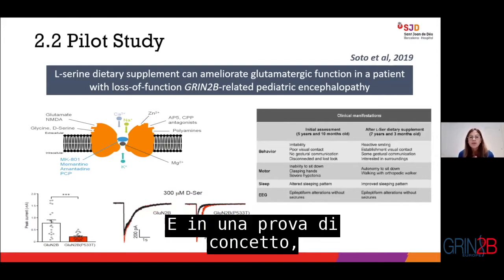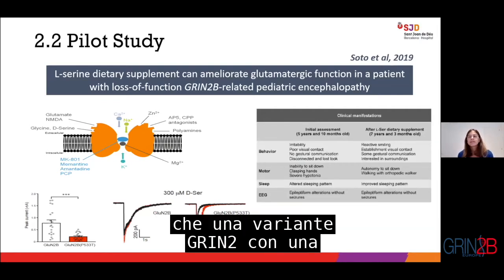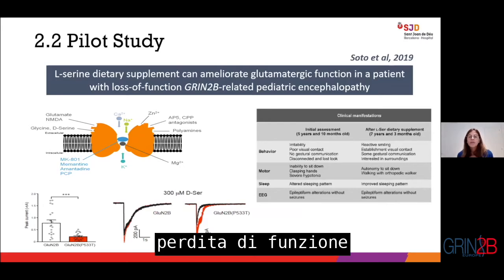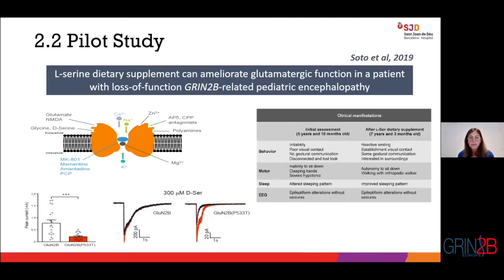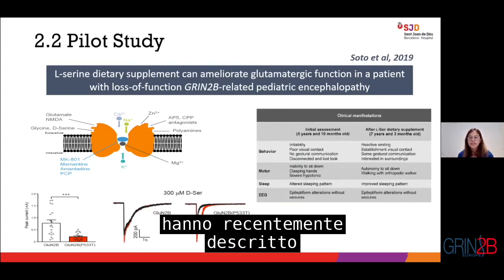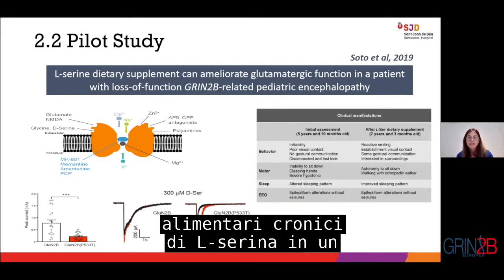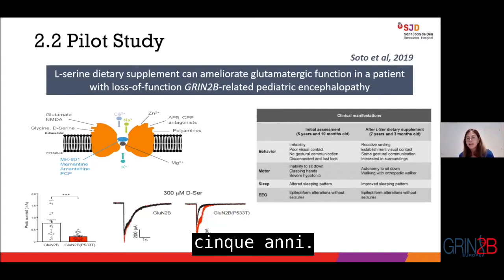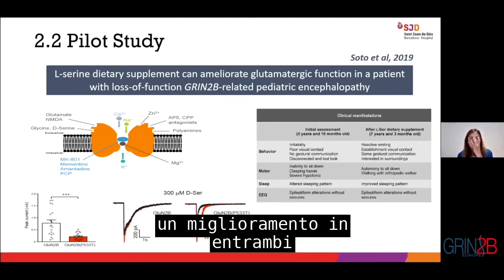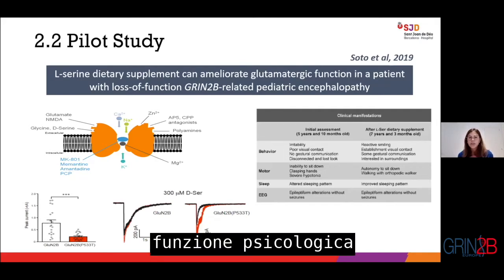And in a proof of concept, our group has determined that a GRIN2B variant with a loss of function can be rescued by L-serine supplementation. And according to this finding, they have recently described the beneficial effect of chronic L-serine dietary supplement in a 5-year-old GRIN2B girl. She showed an improvement in both motor skills and psychological function.